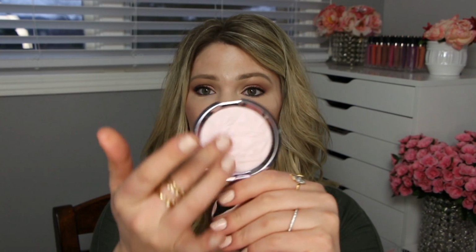Anyway, this is the most recent shade launch of the Becca Shimmering Skin Perfectors Press. This is in Prismatic Amethyst, which is not going to be a color for everybody, but I honestly think it's a lot more wearable than you think. You can definitely build it up if you want and layer it with something more blingy to really intensify it. So I think it's as natural as you can get for a highlight that is shifty, with purples and pinks and kind of opalescence and stuff like that.